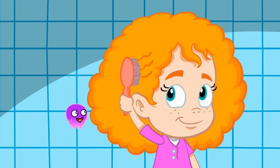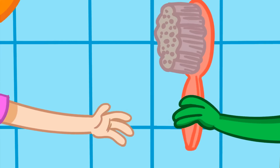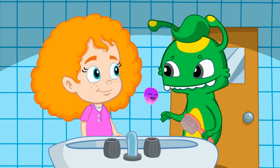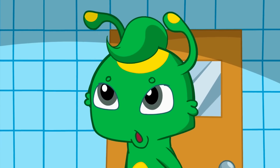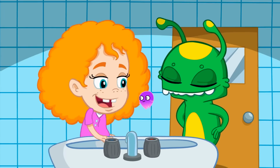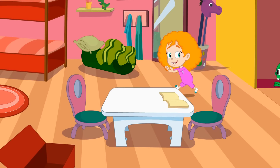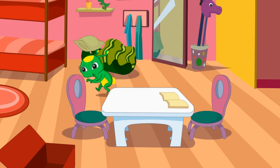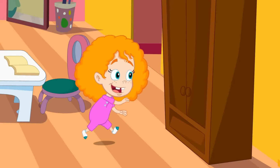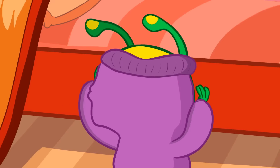We comb our hair, we comb our hair. This is the way we comb our hair, so early in the morning. This is the way we get dressed, we get dressed, we get dressed. This is the way we get dressed, so early in the morning.